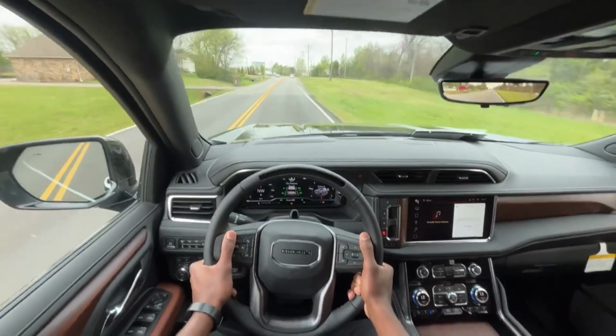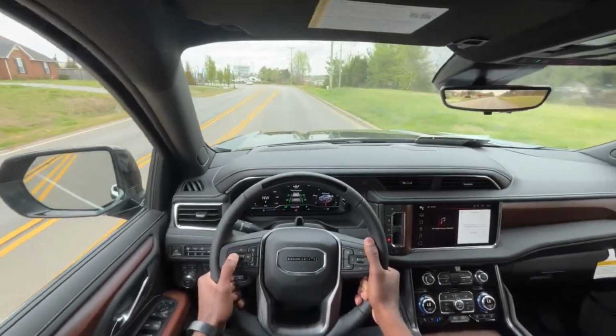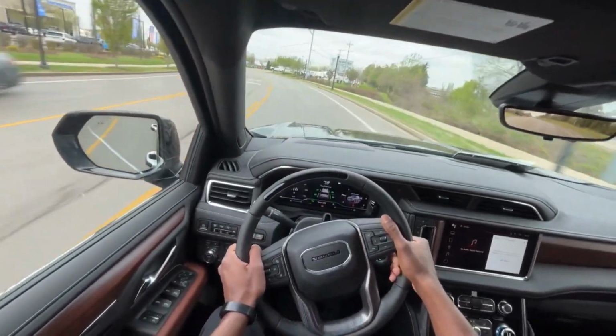But if you're in the market for something that's 6 figures and you've got the money for it, I definitely recommend this. And this will bring me to the end of my review of the 2023 GMC Yukon Denali Ultimate.